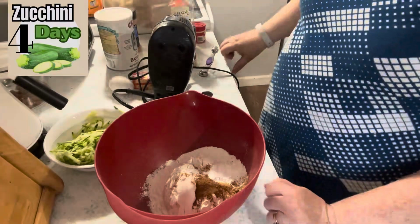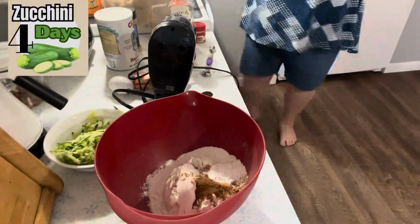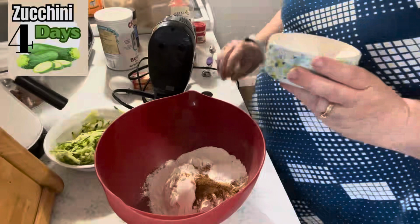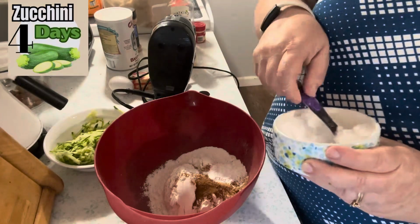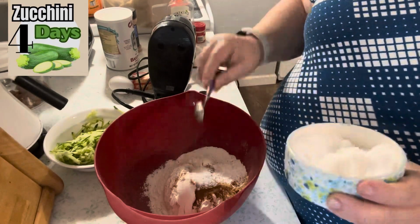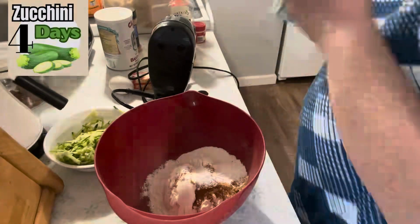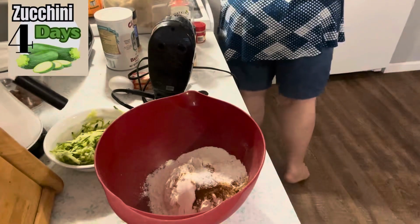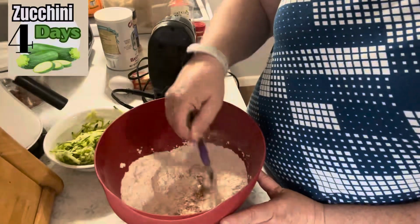And then we need our salt. Need that leavening, that salt to activate it. So we need a 1/2 teaspoon of salt. So that is all the dry ingredients. So let's mix that.